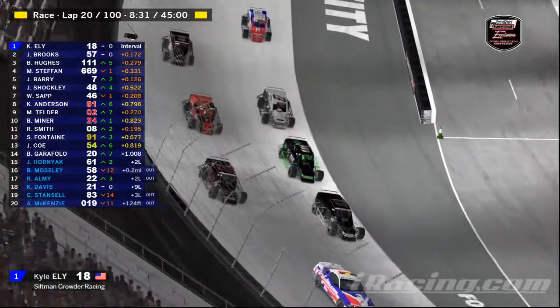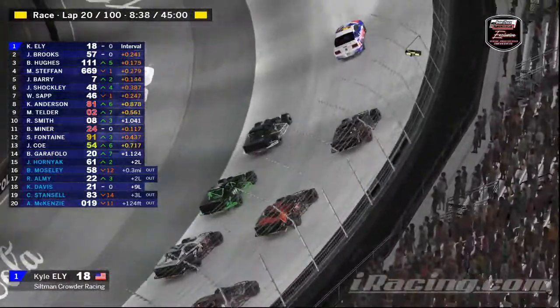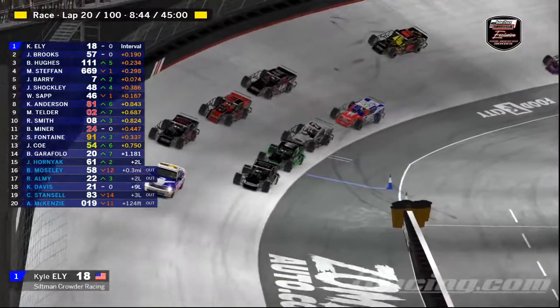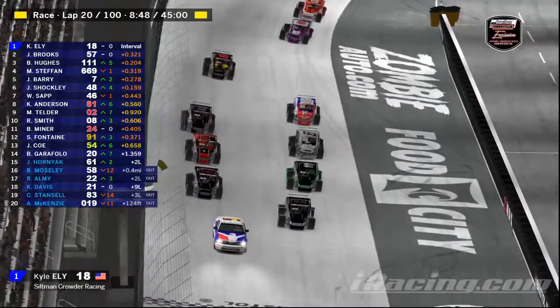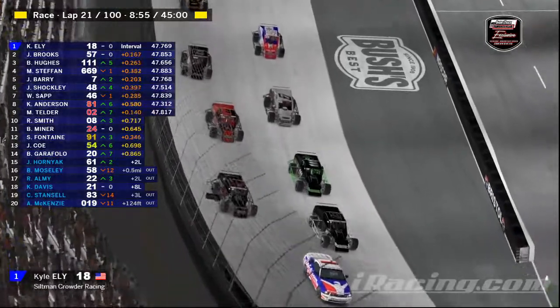As said, they only have 2 sets of tires. They are going to have to make them last all race long, or at least half the race if they want to change them. And let's see if the lights on the pace car are going out now. Yes, they are. That means we're going to go racing at the end of this lap.